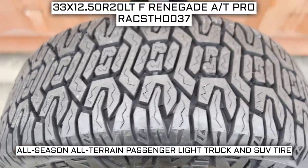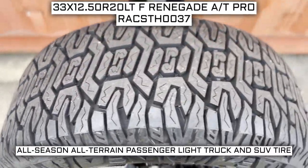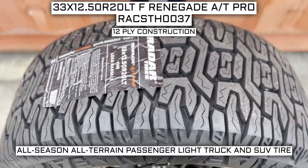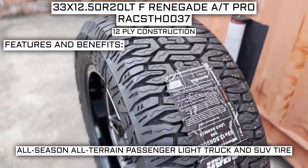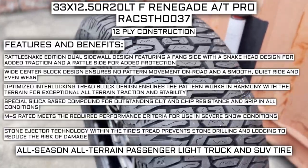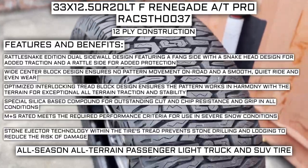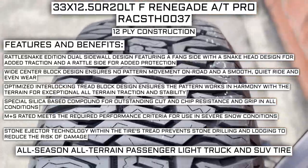This tire has a performance designation of all-season, all-terrain passenger light truck and SUV tire. This tire has a 12-ply construction. I will go over what that means in just a moment. Some of the manufacturer-listed features of this tire include Rattlesnake Edition dual sidewall design featuring a fang side with a snake head designed for added traction, and a rattle side for added protection.